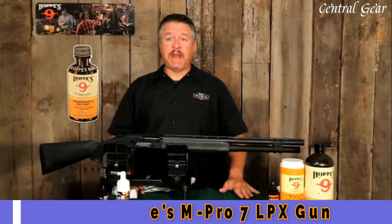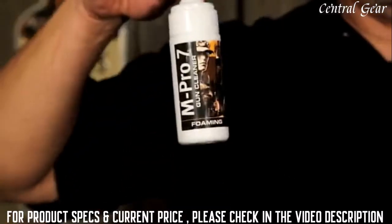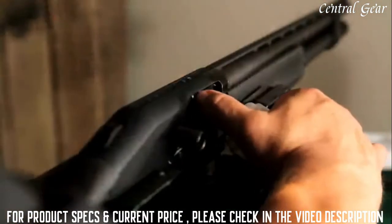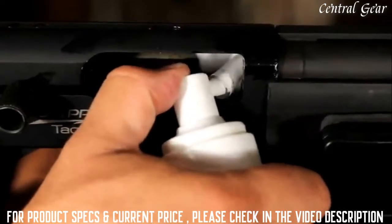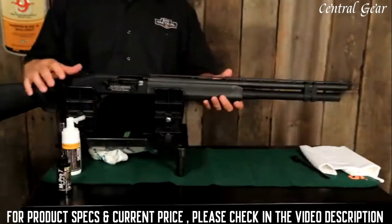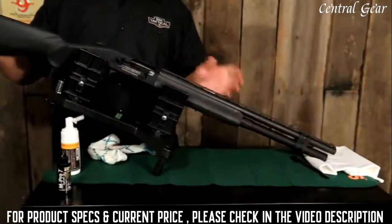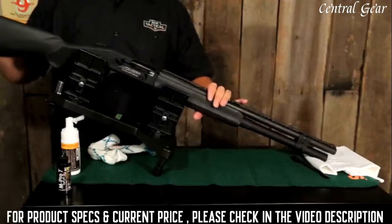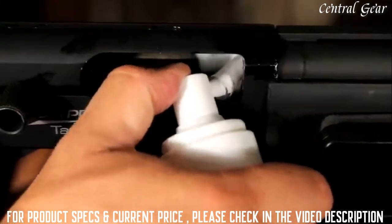I'm John Vaca, and I'm here to walk you through it. For the first step, which is cleaning, we've selected the Impro 7 Foaming Gun Cleaner. The cleaning process starts by applying a liberal amount of the Impro 7 cleaning foam into the barrel. Now once the foam starts backing up, we're going to tip the barrel down to get the foam running down the entire length of the barrel, and we're going to go ahead and give it another shot or two.